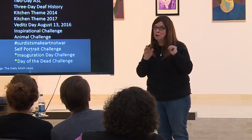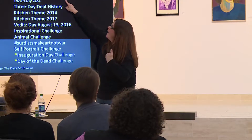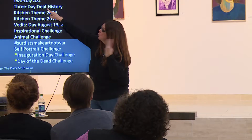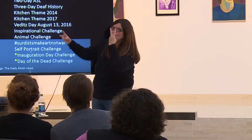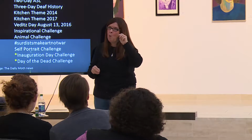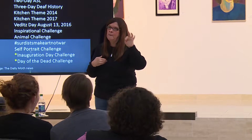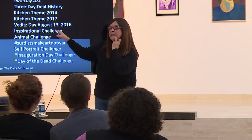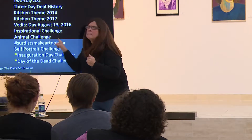Now, all of these different motifs we have displayed in the exhibit behind us. Last year was the 200th anniversary, so we had a piece related to that, several related to ASL. A couple of them used the kitchen theme. There was one without a motif one year. And then the next year there was a specific motif to use within that kitchen theme.